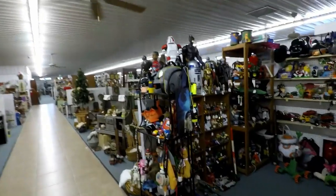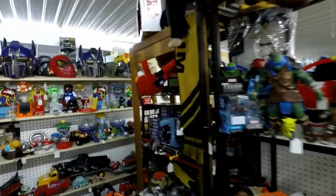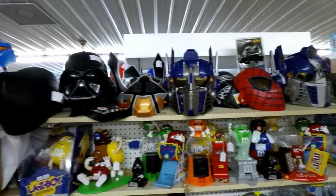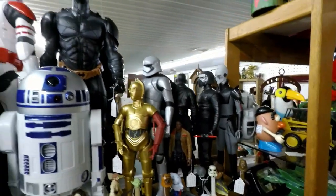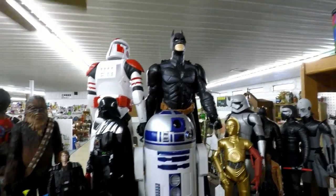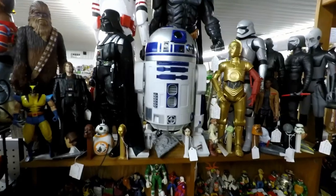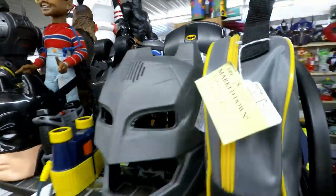I love booths like this. This is a well-designed, well-laid-out booth. We've got all of these helmets. All of the cool helmets. And they have all of these awesome Star Wars figures. Darth Vader, Chewbacca, R2-D2, C-3PO. Looky here. More helmets. Look at that.